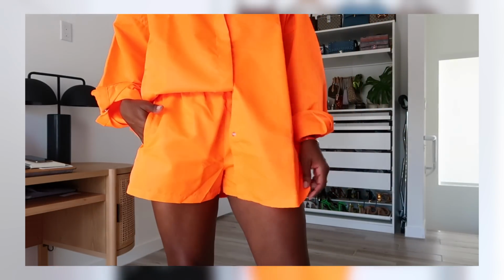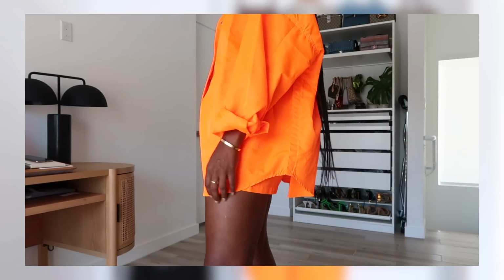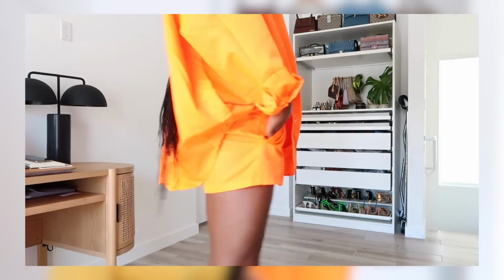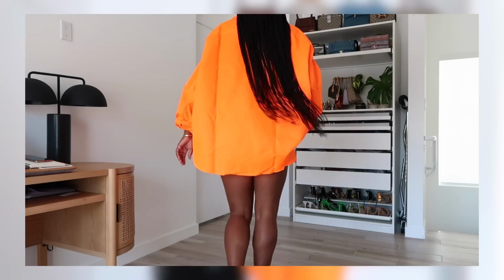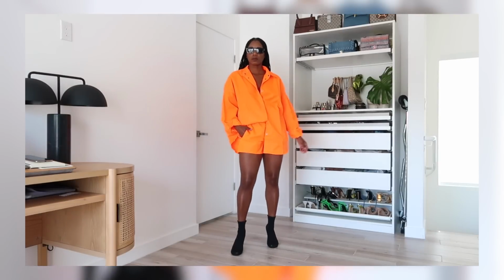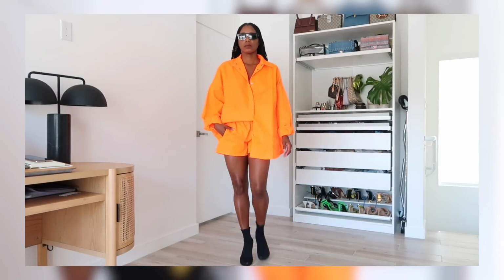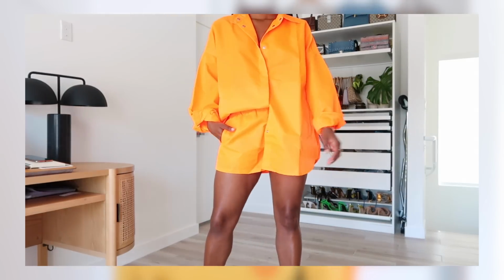The fabric on it is a neoprene. It's very much giving like Prada to me, with like their kind of streetwear gear with the little shorts with pockets. The shorts do have pockets, by the way. The jacket also has pockets. You can wear this by itself, or you can put something underneath. Maybe a little bralette top would be really cute.